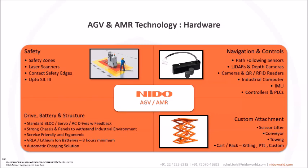Battery systems, again, are something which we customize based on your requirement. We can go with lead acid batteries all the way to lithium ion or LiFePO4 batteries. But we ensure that you have an 8-hour minimum backup to make sure that one shift goes in uninterrupted without a charging required. We have our customized charging solutions as well, with docks and on-the-path charging available, which makes sure, depending on your requirement, an AGV can run 24/7 or, during times of less utilization, it can go on its own and charge itself.